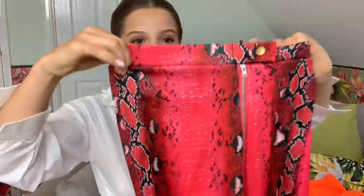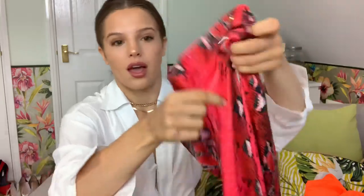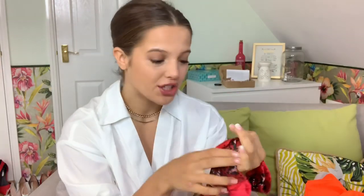And then for the pants that go with it, these are just a long pair of pants. They have the zip detail going all the way down the crotch like this, which I think is such a sexy feature. And then it's got the gold button going on top, which I really like. I think I could wear this out to going clubbing, I think.